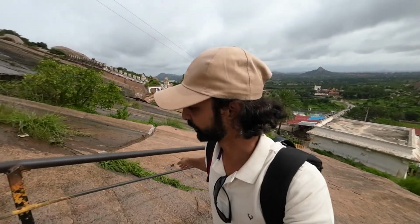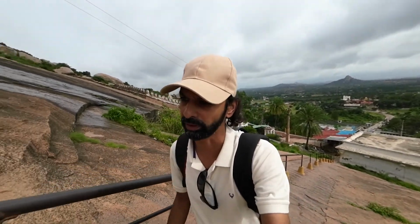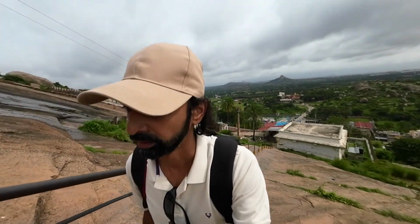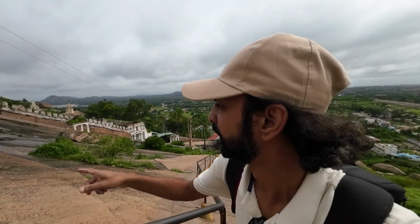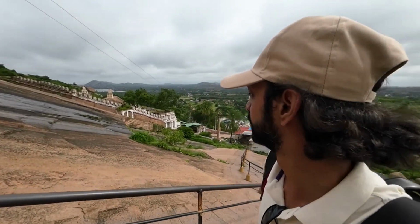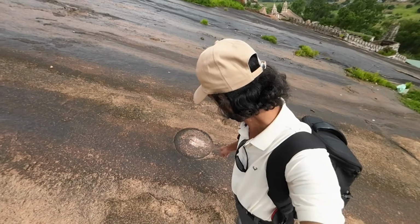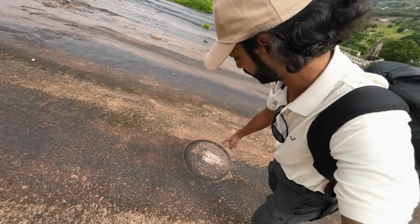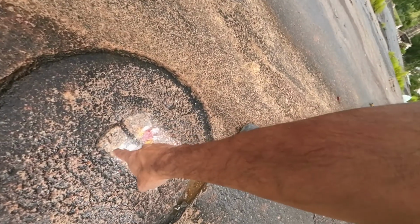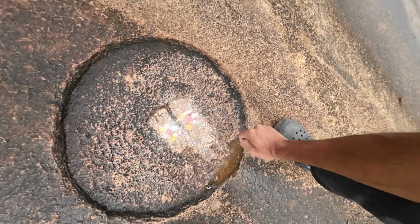So at least in the initial portion there seems to be a railing and steps cut out for trekking. It's a gradual incline, and you can see there's a lot of spring water trickling down. I suppose that is the Gange spring. You can see here there's a small cutout and what appears to be a set of 2 small footprints, smaller than my hand. I have to figure out what is the story behind that.